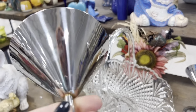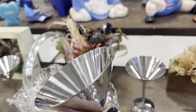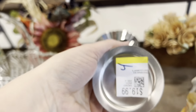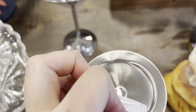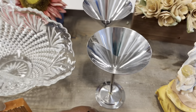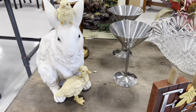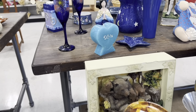I did notice these metal martini glasses. They had a really cool Art Deco look to them, but they were really light. So even though their silhouettes were really cool, they weren't marked and they were really light. So they kind of felt like an inexpensive way to spruce up your retro looking bar. And they wanted $20 for them. So that was not going to work for flipping.